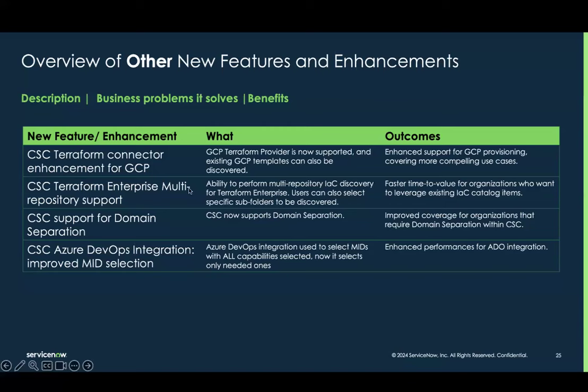We offer the multi-repo support so that regardless of the structure of the repositories where your infrastructure as code is residing right now, we are able to discover those repositories, discover your existing infrastructure as code templates that you might have created to provision new cloud resources, and we can easily import that into CSC and create new catalog items so you don't have to reinvent the wheel. This is automated and this is super easy to do now with even more support for different types of repositories.